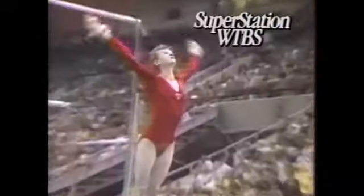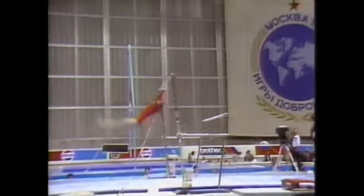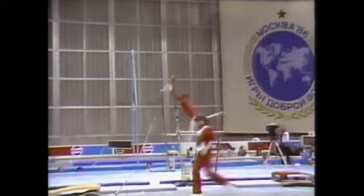Double twisting flyaway. Good performance. Well, she had a 9.7 on this event in the team competition. She has to be pleased with the performance here, because she doesn't want to give much ground to Shushanova.